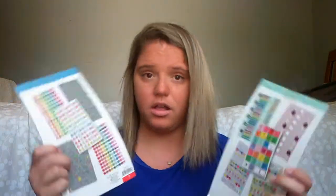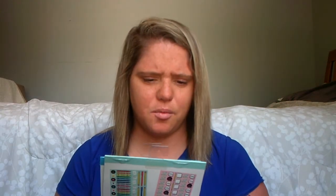I can tell a kid, oh, whoever's the quietest first, I'll give them a sticker. They want a sticker so bad. So that's another thing. And these were both only $1 as well. So these are just good to have. They come with 400. This one came with 460 stickers. And this one came with 257. So I think I'm good for the year.